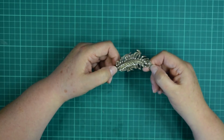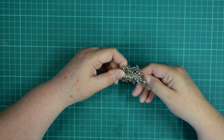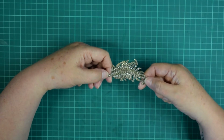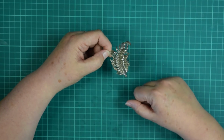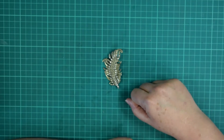I mean, I don't think it's very antique. I don't think it's very vintage. It was in an antique shop, but I only paid pennies for it, and I just thought, how gorgeous is it? So yeah, I haven't made my mind up yet. I'll have to think about it.